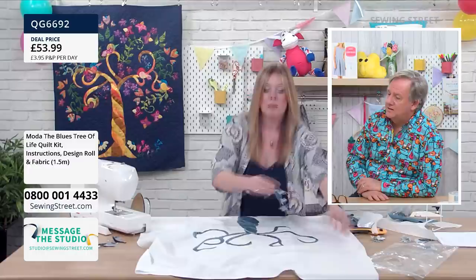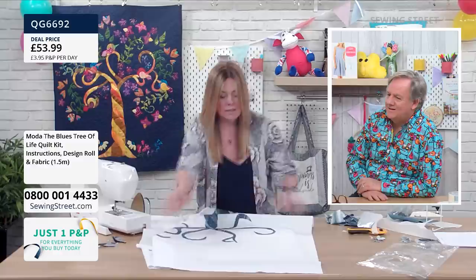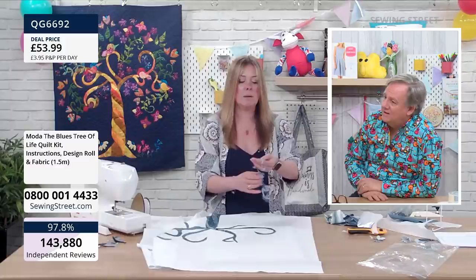So I need a cutting mat, an ironing mat the size of the table. And you don't necessarily have to have them coming off the branches. I've had them coming out from mid-air. You don't have to have it. This is where you can be all arty.